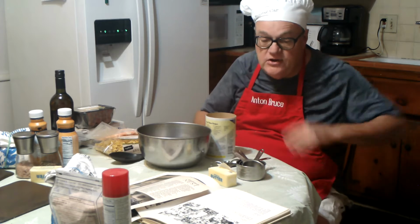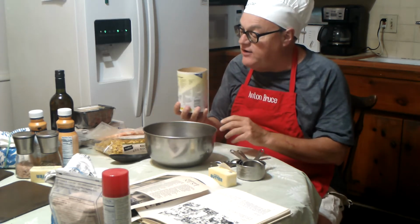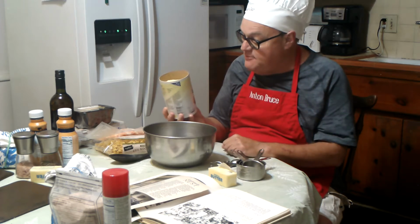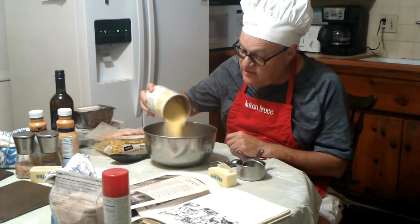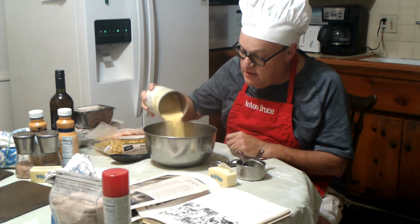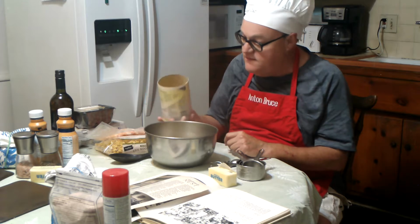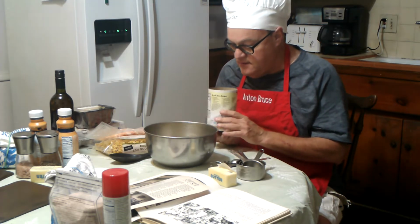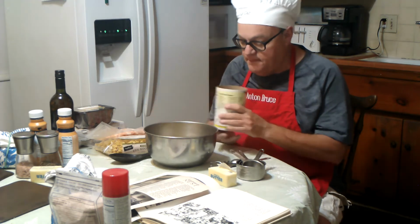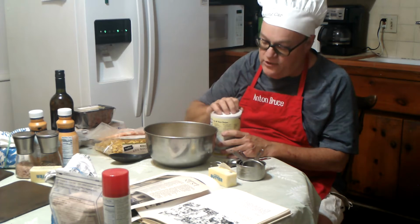Now, what you do is you take your cornmeal, and you need a pound of it. This is a pound and 8 ounces, so we're going to use about 2/3 of this. A little more. There, that's 2/3 of that, so that's approximately a pound.